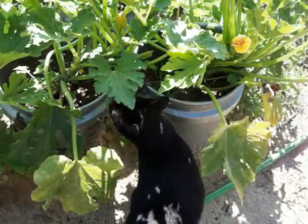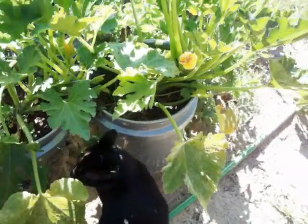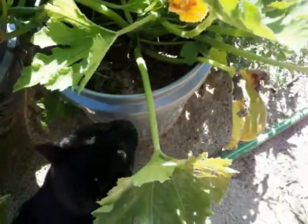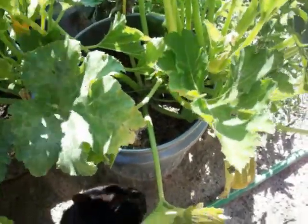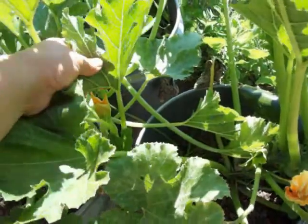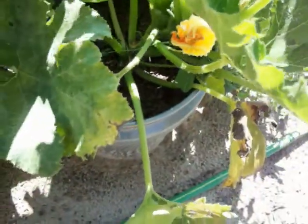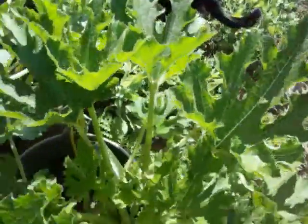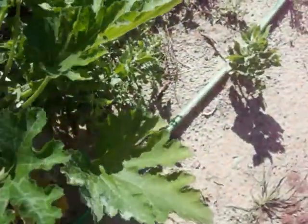I have got a bunch of squash beetles in here. And I sprayed with the natural spray yesterday because there were eggs on some of these leaves. Where is it? And yeah, there's a beetle there. I'm going to come out here with a jar and take care of them. See, there's eggs.